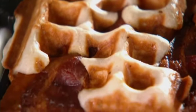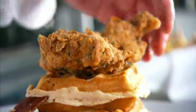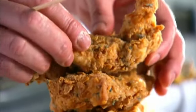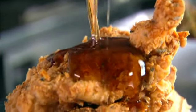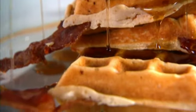Now it's time to build the tower. At the base, the bacon waffle, and then 2 pieces of fried chicken. The sauce on the fried chicken is a reduction of maple syrup. We take cold butter and whisk it in, so it's almost like a reduced maple syrup caramel. So be sure to ask for more syrup. And an insulin injection.